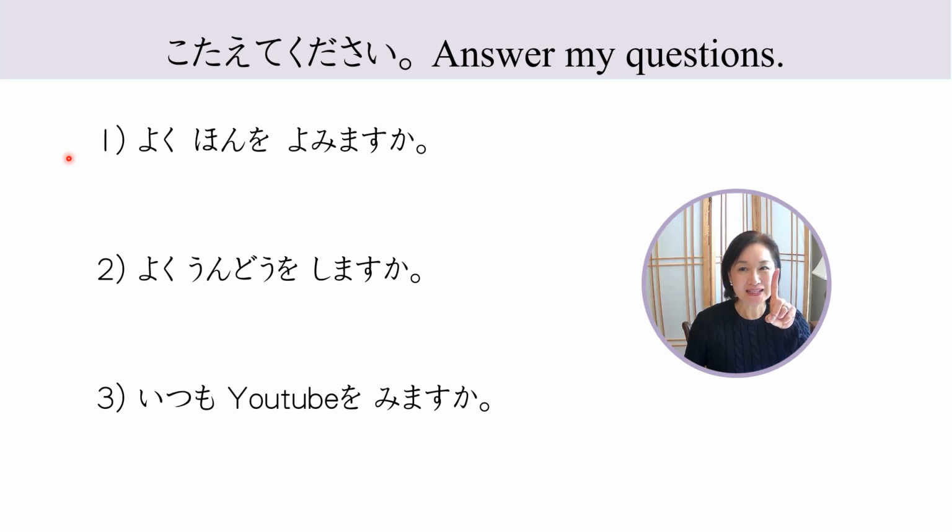1番 No.1 よく本を読みますか？あなたはよく本を読みますか？Okay, and this is my answer. いいえ、あまり本を読みません。2番 No.2 よく運動しますか？あなたはよく運動しますか？運動 means exercise.